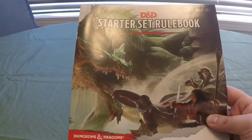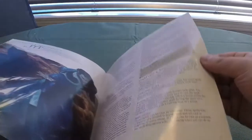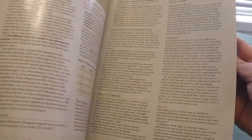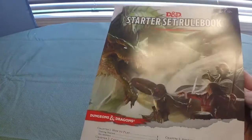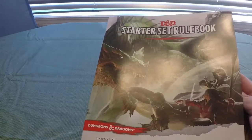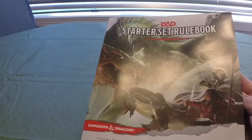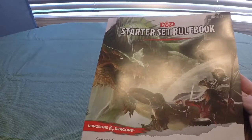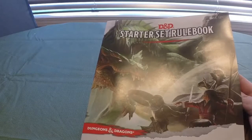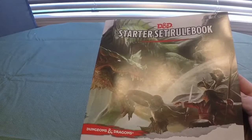So then we have the rule book here, which isn't that long, and which is, to its credit, reading this, the game does not come off as intimidating at all. Now, it helps to have seen something like Acquisitions Incorporated or somebody else play the games so you have a general idea of what D&D even is to begin with, or role-playing in general. But it wasn't intimidating to read through this.